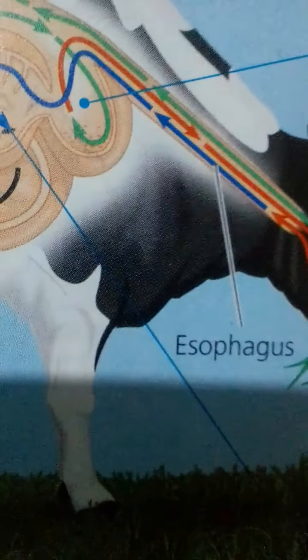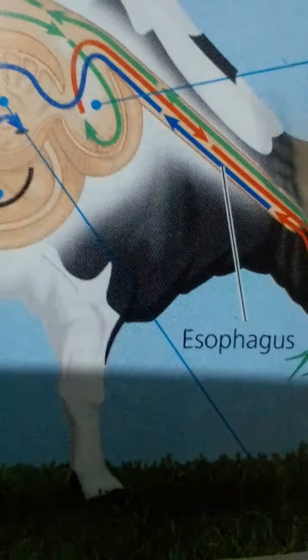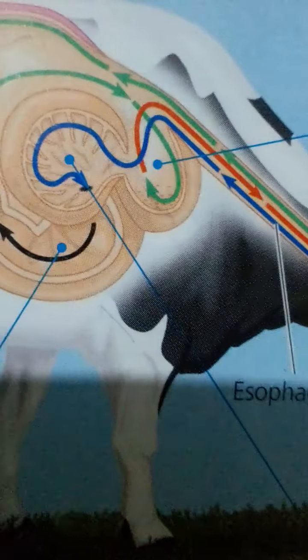Third, omasum. The cow then reswallows the cud, the blue arrows, which moves to the omasum, where water is removed.